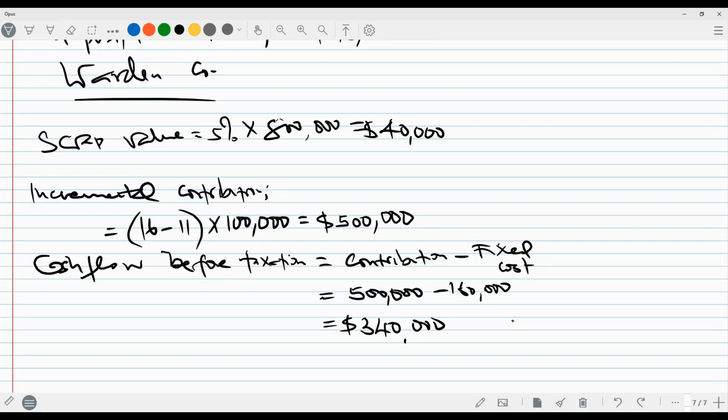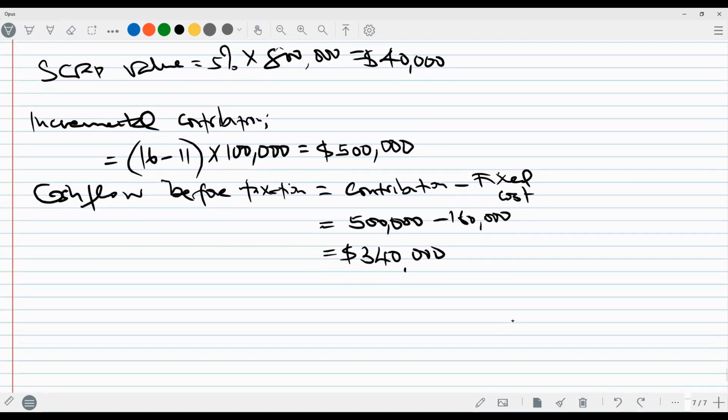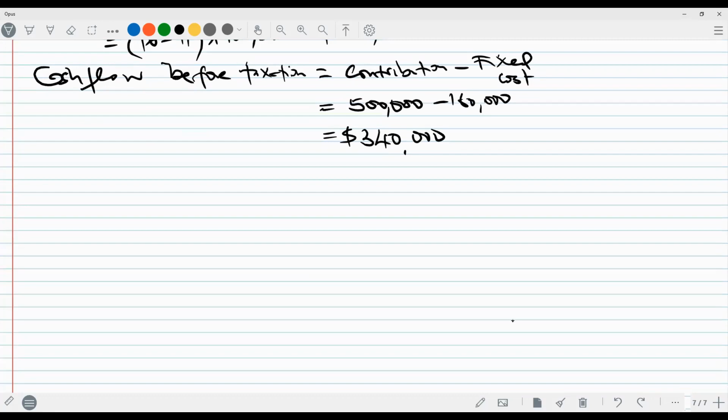Tax is paid one year in arrears. No capital allowances, okay. Okay, that is the question for sure. We can have here year one, year two, year three, year four, year five. The tax is paid in arrears, therefore we can have year 6. Then we can come here, cash flow before taxation. Cash flow before tax every year is 340,000. So let me have them in thousands.